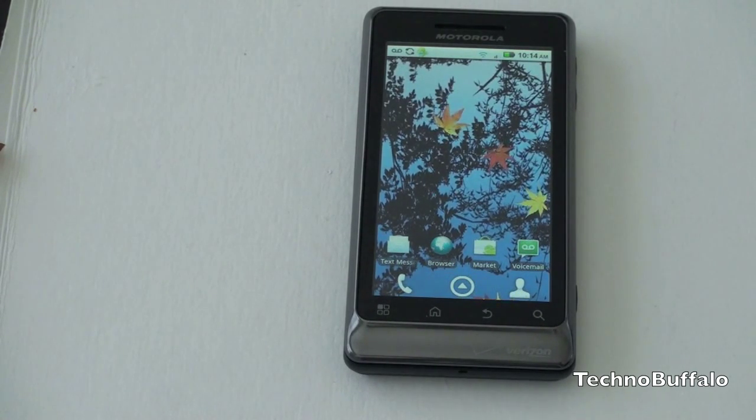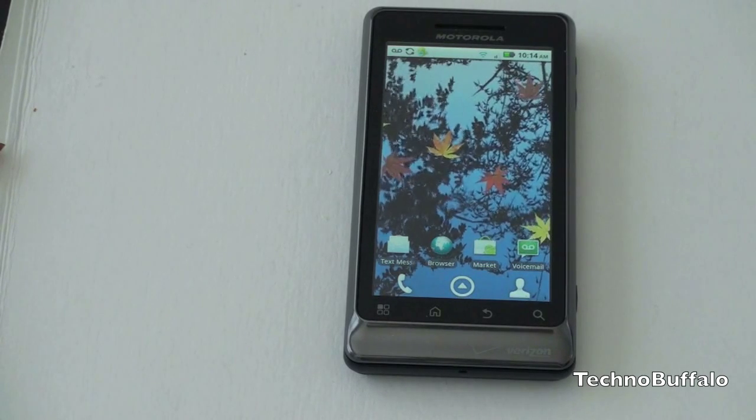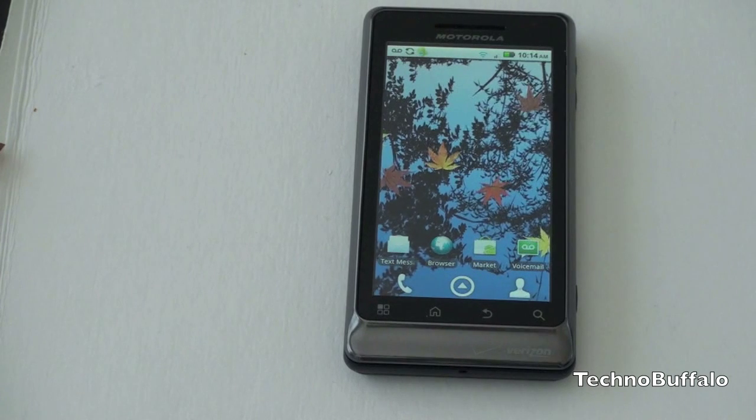It's got Bluetooth 2.1. It comes with 8 GB installed on the phone, sort of soldered in there, as well as an 8 GB micro SD card. And it does come with Android 2.2, that's Froyo, right out of the box. No need to wait or worry for an upgrade. Of course, it's got Wi-Fi, Bluetooth, GPS, the rest of the stuff that you would expect.